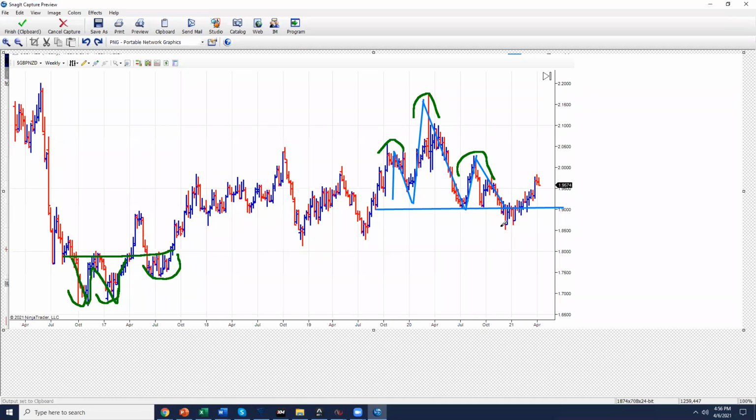So when I saw this double bottom, to me, this is consistent with the long-term cadence that this has been in. And yeah, we're coming off today, but I don't know. Does it find a hook and go back? I don't know. What I can tell you is that what I do is a lot of visualization.